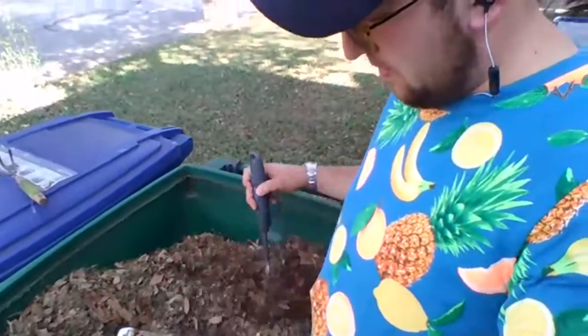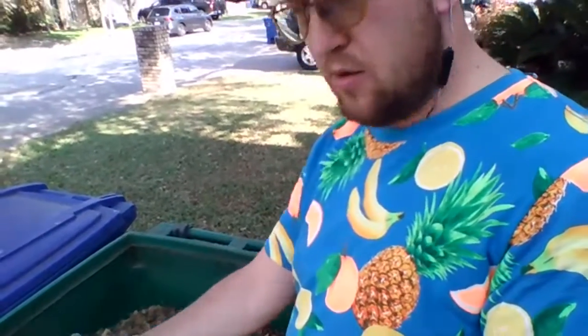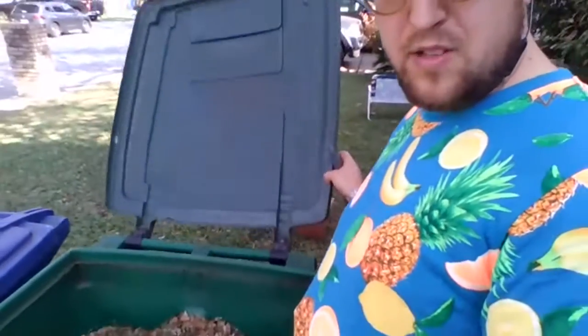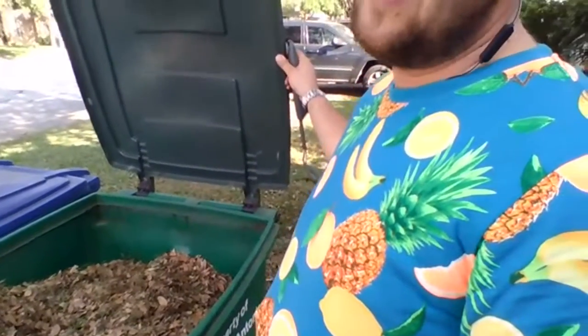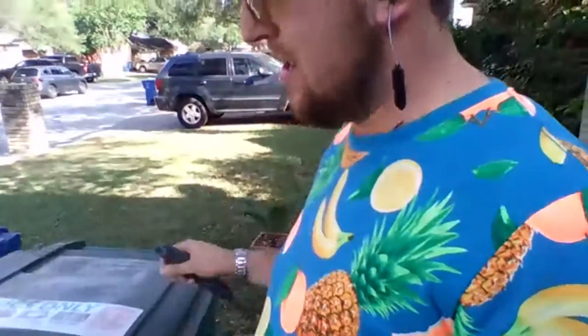And in future videos, I'll show you how to do your own compost, especially once we get it going in the backyard. It's going to be really exciting. This compost right here is going to be, there's a certain word for it, a non-in-ground compost.